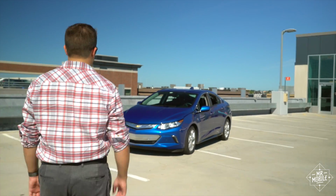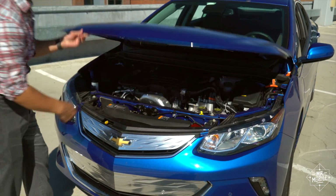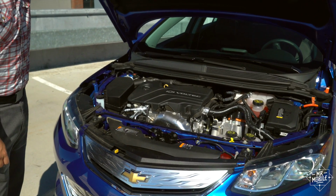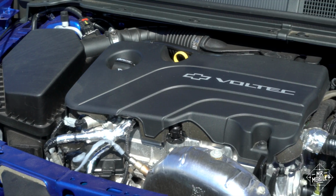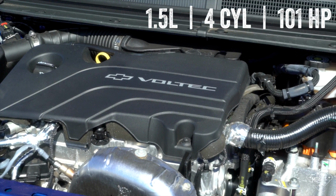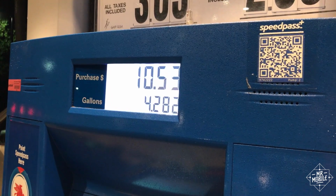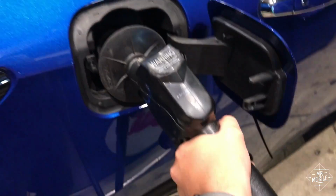Now, if you forget to recharge it, or you can't get to a charge point, or you just need to take a longer trip, that's where the hybrid part comes in. The Volt also packs a gas-powered generator and a 9-gallon fuel tank that extends the range almost tenfold. And unlike previous generations, this Volt takes regular unleaded instead of demanding premium.